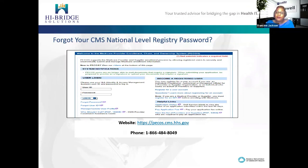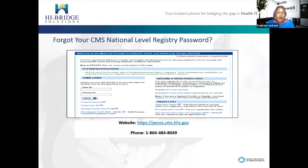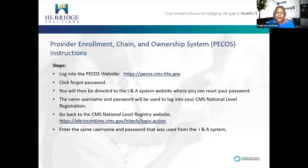If by chance you forget the password, you can log on to the PICO's website, or if you call the number listed below, it's only going to tell you the steps to updating the password. These are the steps to change the password. You're going to log into the PICO's website and click Forgot Password. This is going to take you to the INA system website where you would reset your password. Now, that same password that you use on the INA system, you're going to use when you log back into the CMS National Level Registry to update your information on CMS.